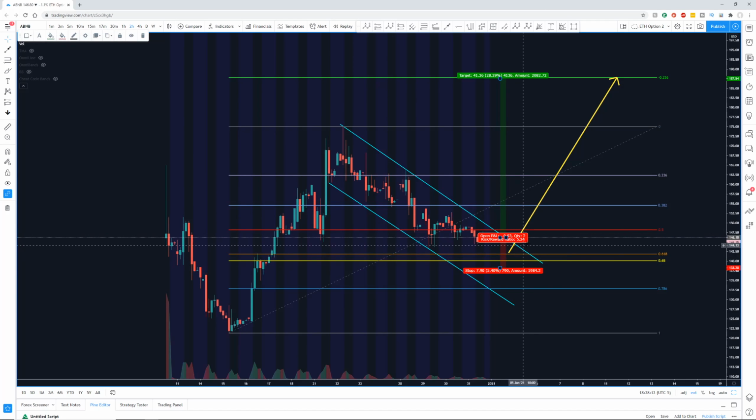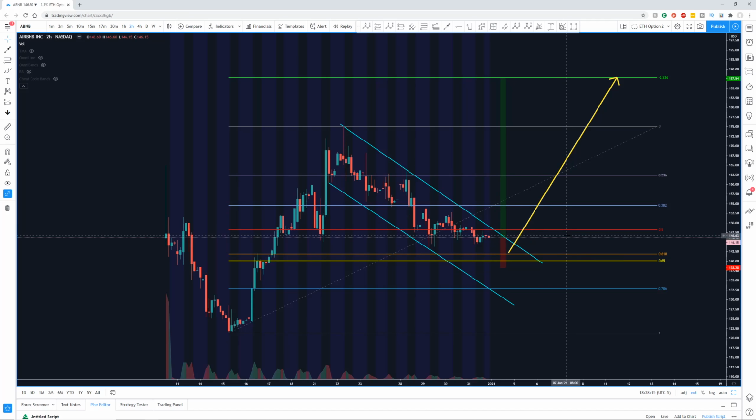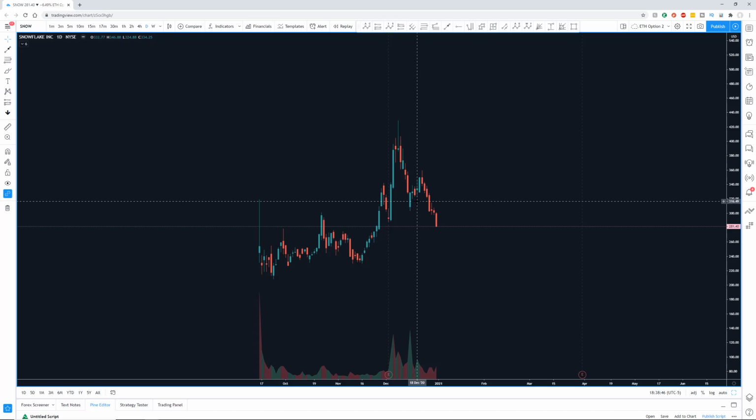You're still getting a more than 5-to-1 risk to reward ratio, so this is not a bad entry at all. However, with this downtrend in these parallel channels that we've drawn, it might be a little bit better to wait for some sort of confirmation, whether that's a breakout of this parallel channel or a bounce off this 618. So let's move on to our third stock, and that's Snowflake, ticker SNOW.